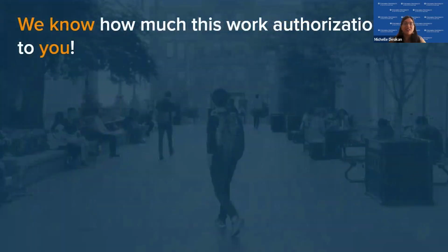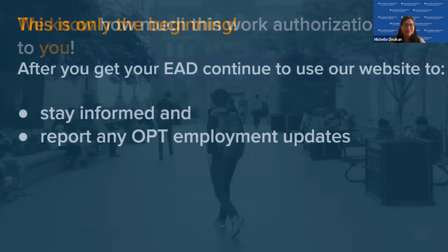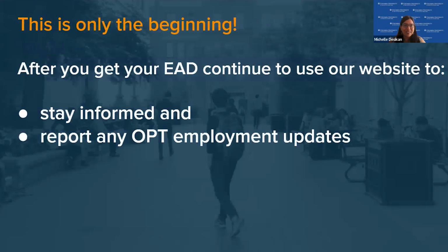But with everything that we have shared with you today, we hope that you feel empowered, that you know that you have some tools now. We know how much this work authorization means to you. And we do want to see you succeed and have a smooth process in getting that EAD card. So just know that this is only the beginning.